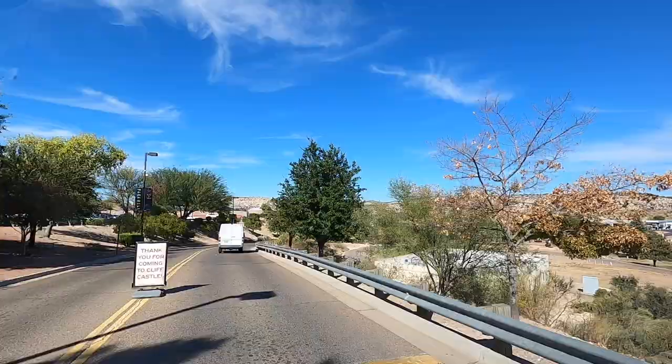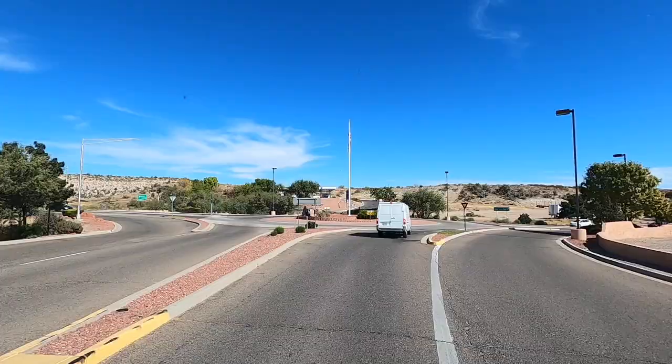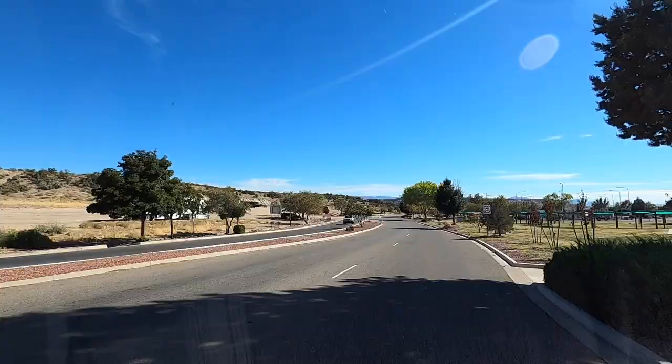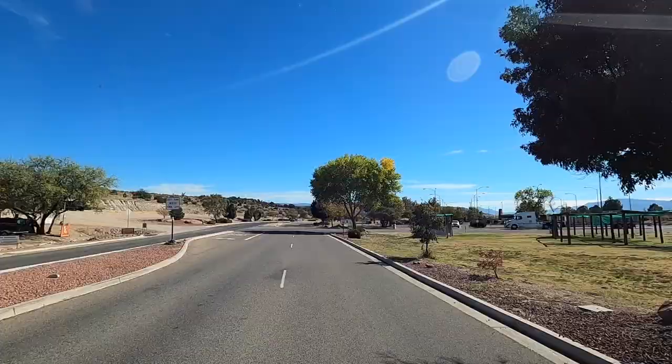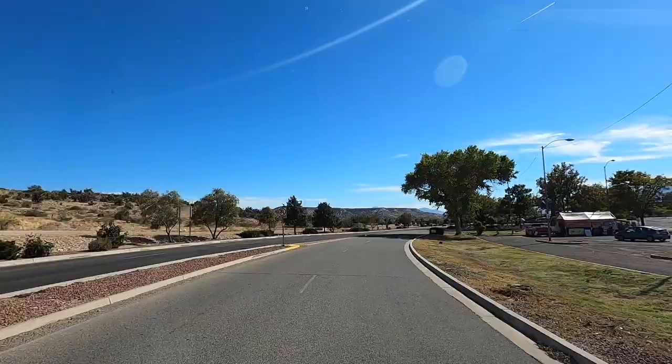Yeah, I've seen pictures of this castle. We're leaving the casino. And this road here should be it. Think so. Cool. Looks like a little park there on the right. I see a couple RVs parked back in there. That must be where you're allowed to park for the casino. Cool.